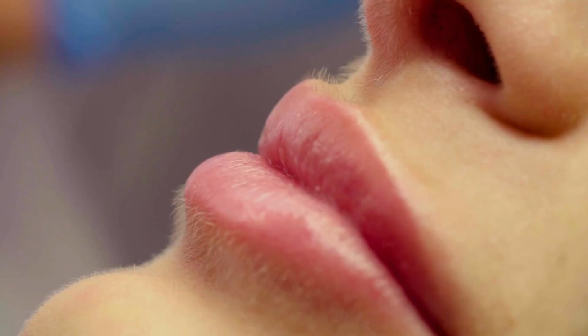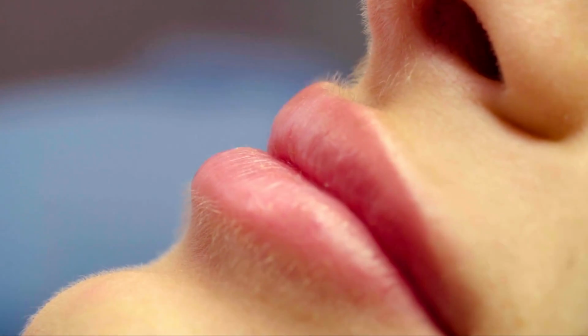So the particle size is the number 1 issue, and the product doesn't go anywhere, particularly where the dermis is thick: the lateral face, the chin area. Where is it the thinnest? Of course, the mucous membrane in the lips. And that's why a lot of times people use this device for lips only. Some people will say they use it at the nasal folds.